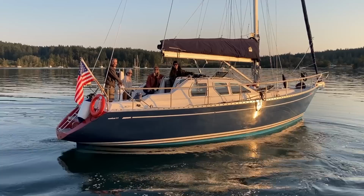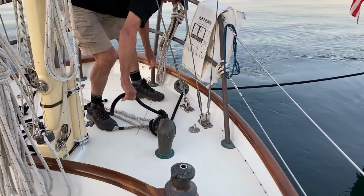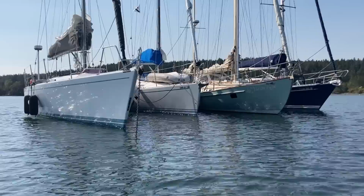Ahoy! Ahoy! Welcome to the Blind Bay Flotilla. So this is our raft up for the weekend.